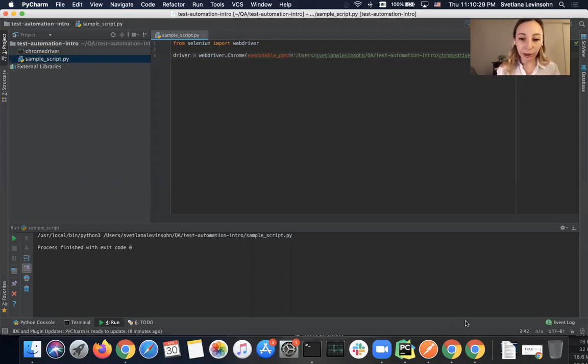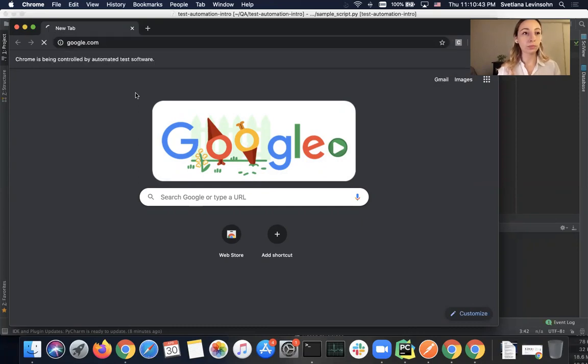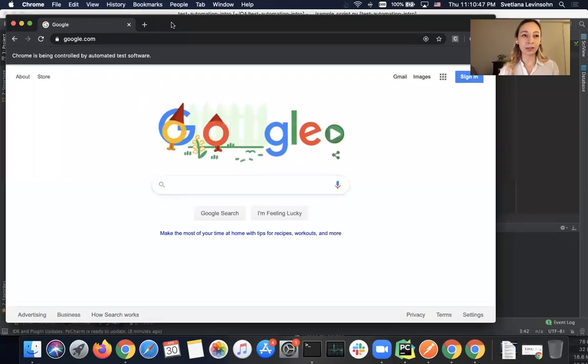Very cool. Now, what we actually would like to automate. We would like to automate user behavior. So as I mentioned earlier, let's go to Google and try to understand what we would like to do. First of all, the user needs to open a web page, right? In our case, it's google.com.